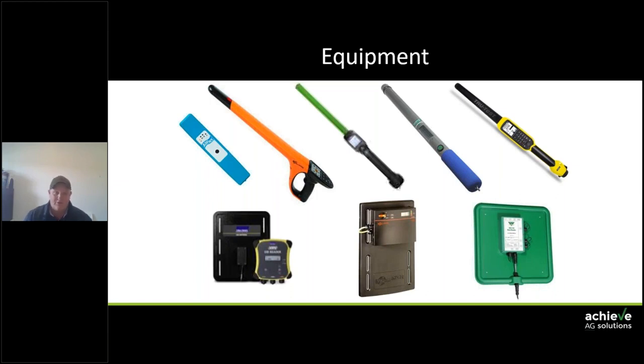So across the line here, just to give you a bit of context, from left to right, the one on the left is the AllFlex. It's the most basic of the readers. Push the button, it reads a tag. It links with Bluetooth to something else. So that could be to your scales, it could be a computer, depending on if you're using software.